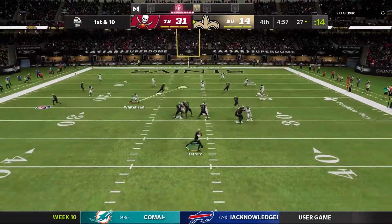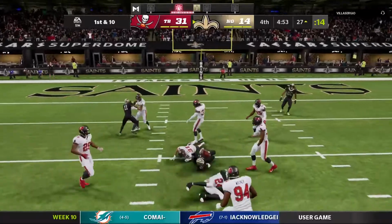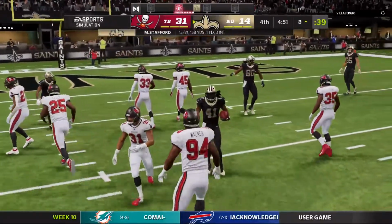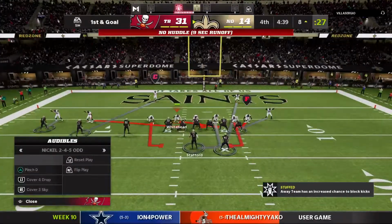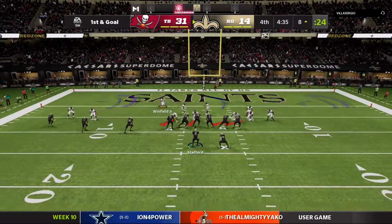Here's Stafford. That's to his running back, it's Alvin Kamara. And they've got it inside the 10 at the 8. Two big plays in succession. Not sure this D knows what hit him, but now they've got to get ready.